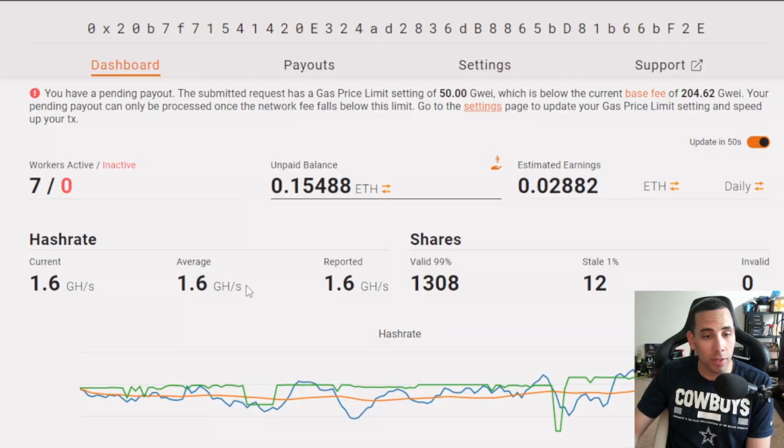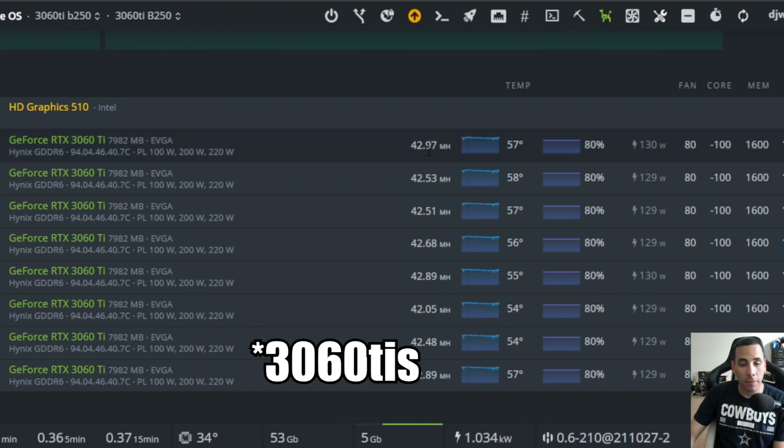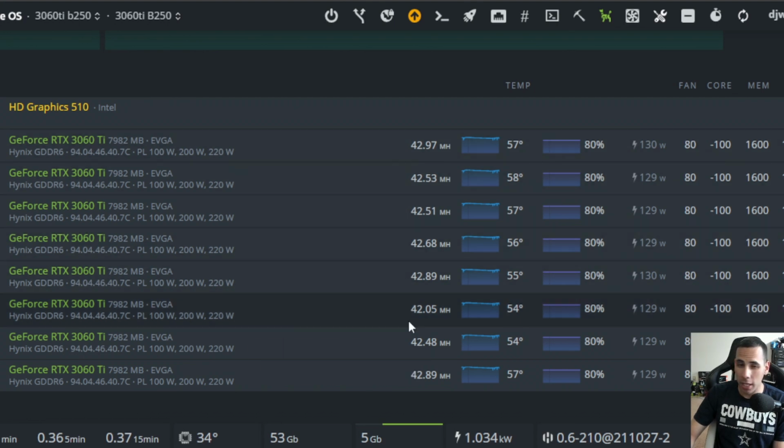All right, so to get into the video topic, we're currently at 1.6 gigahash. I think we're going to be at 1.7 very soon. Something's going on downstairs. But this new NBMiner update has been phenomenal. These cards before were getting anywhere from 38 to 39, maybe 40 megahash, and now they're getting 42.97, 42.51. You get the point, right? Sometimes we'll see 43. That's a huge boost.